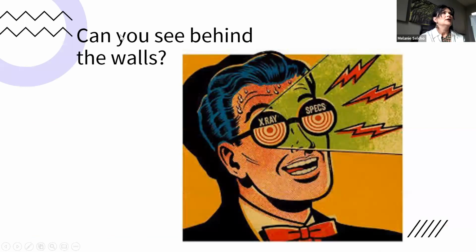Okay. So are you able to see behind the walls with thermal imaging? Yes and no. We can't really see behind the wall. It doesn't really see through items.